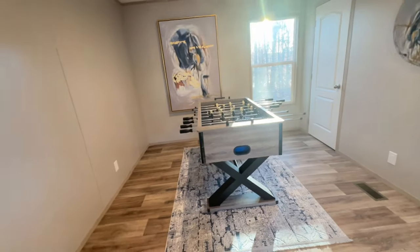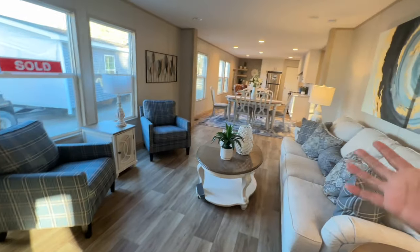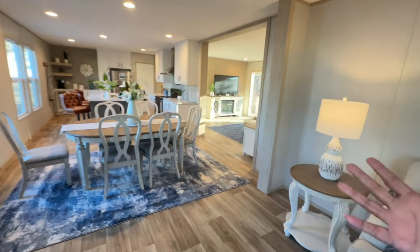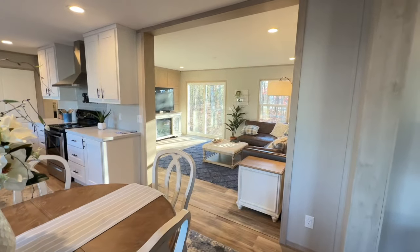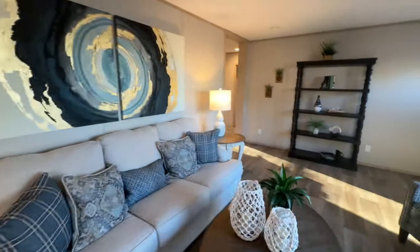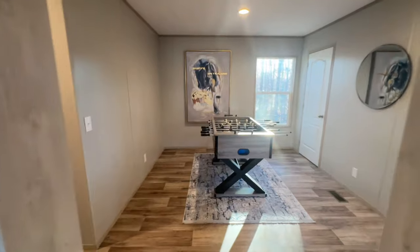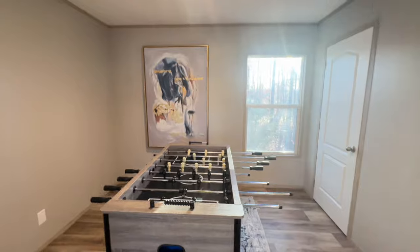So imagine you're having a big family gathering, right? You've got family in the living room, people sitting at the table eating, you're in the kitchen cooking, the men are in the den watching the game, your husband is outside on the patio with a bunch of other people cooking on the grill, and all of the kids are in here playing foosball, pool, video games on the TV that's in this room, whatever you like. So just a great entertaining space.